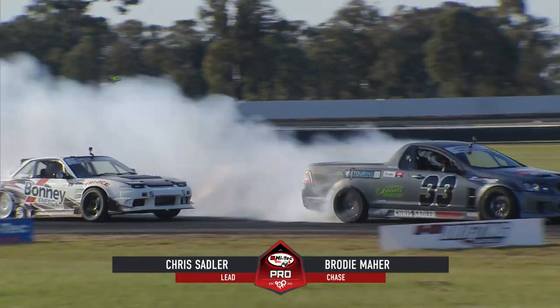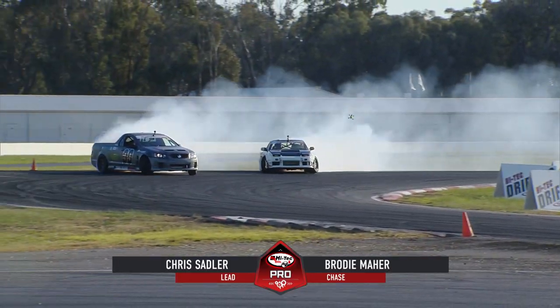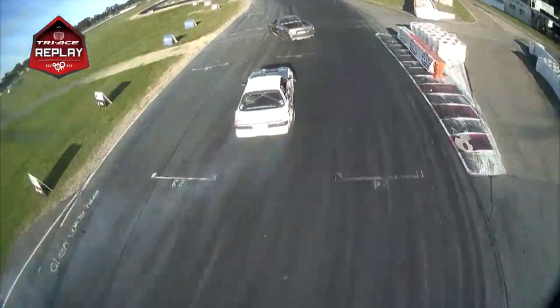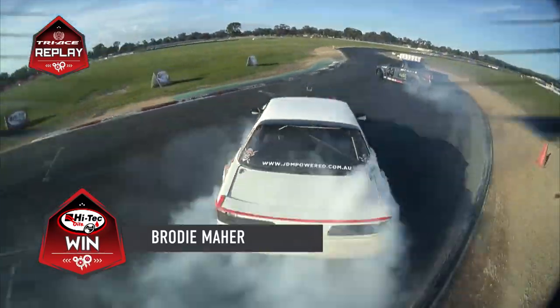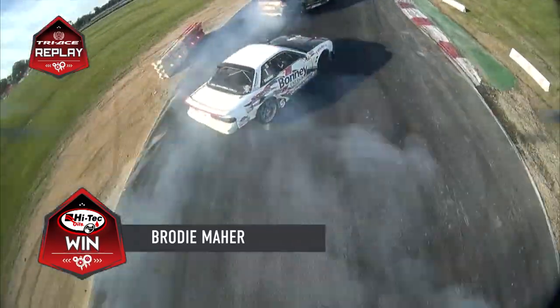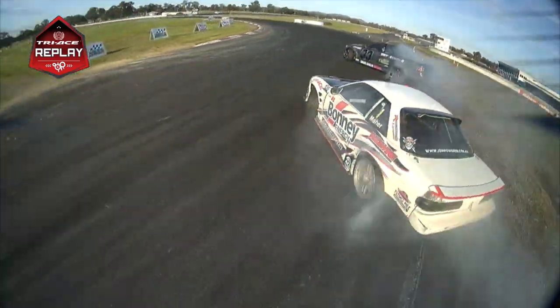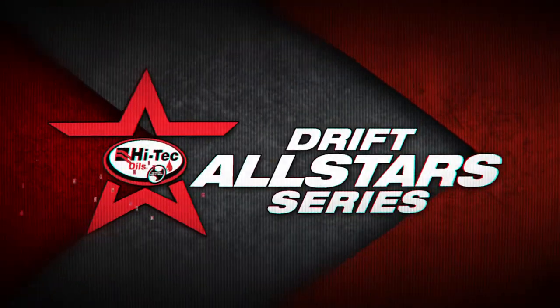Look at the grip levels coming out of the Bonnie Energy S13. For me, Brody Maher, how incredible is he in the chase position at the moment? Yeah, let's have a look at the Trias replay. You can really get some good vision from the overhead. You can really see the difference in body weight of these two cars and how they change direction. And the Bonnie Energy S13 is so, so gripped up, and it just drives away.